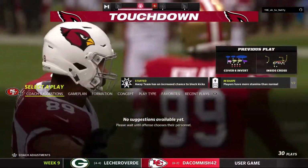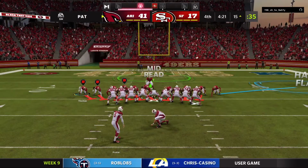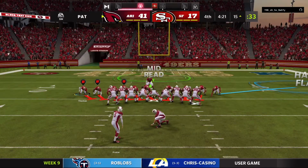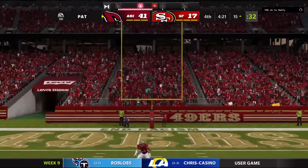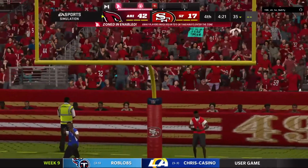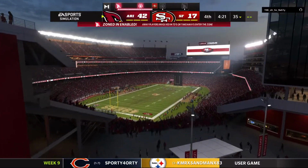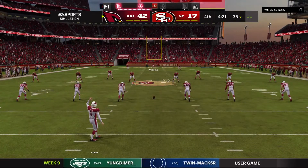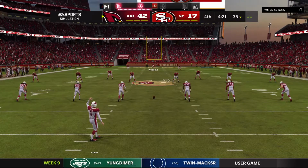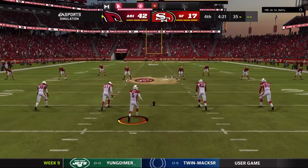Touchdown, Arizona. Darren Waller, a beast in the red zone with his second touchdown of the game. And the Cards add on to their lead, and it's looking like that win streak is going to extend another week. Prater for the extra point, and they open the lead up now to 25. After the touchdown, out is Prater to kick.